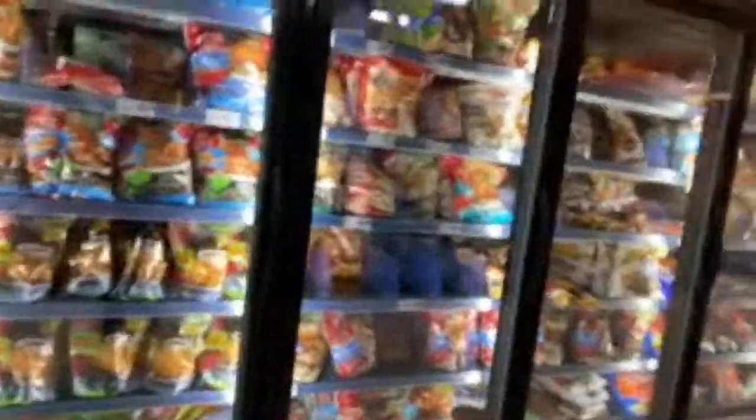So many options here. And then of course if you want chicken dinners, like chicken tenders, hot wings and all that, you will find them here. You just buy them, you put them in the oven and pretend as if you are the one who made it. And meanwhile, you don't even know how to make it. That is the American life. And they have milk and stuff.